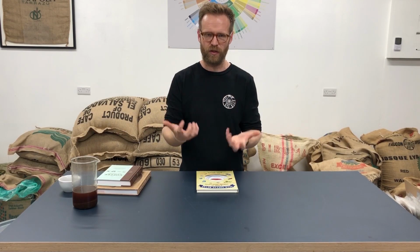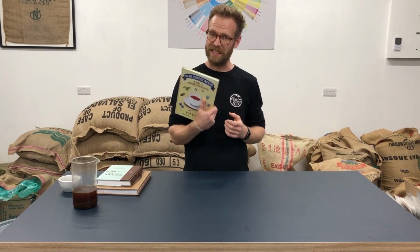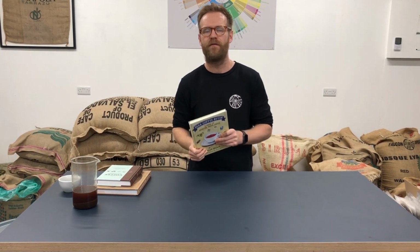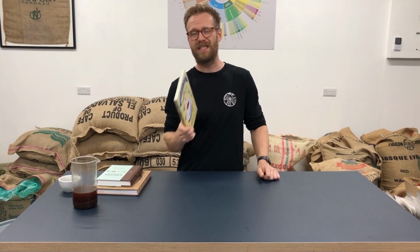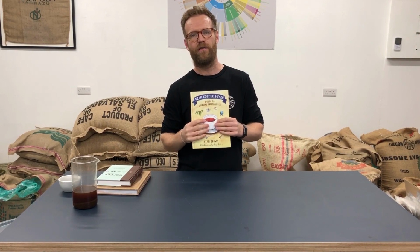So what I want to do is I want to buy really good coffee, but I also want to buy it responsibly. I want to have the story attached to the coffee, and I want people to know exactly where that coffee has come from and how that is benefiting the people within that value chain. And that is exactly what this book does. Probably more in line for the coffee professional, but I would still recommend it to anybody who has got any interest in coffee at all.